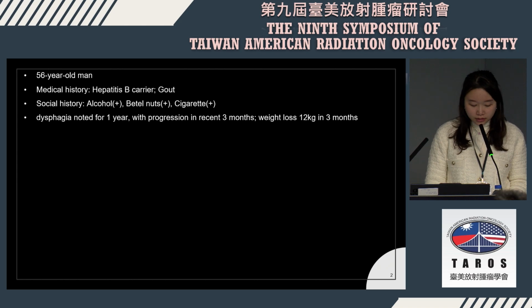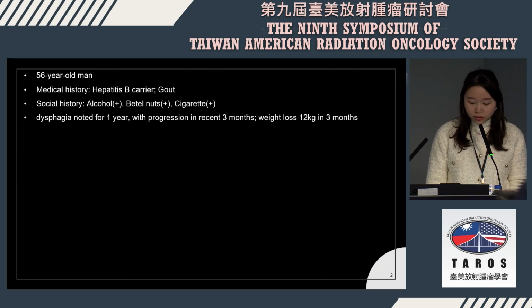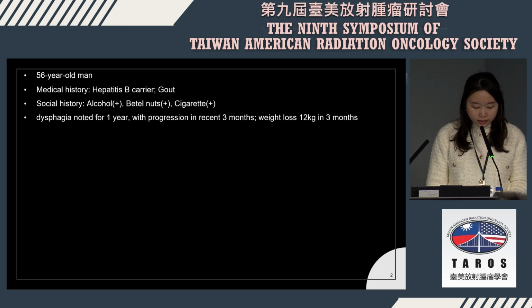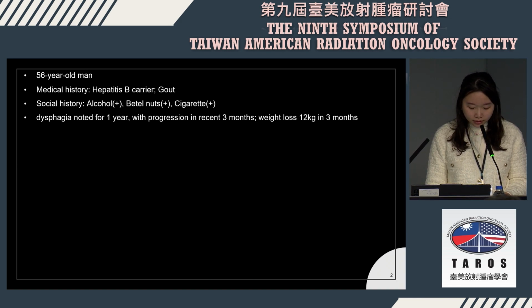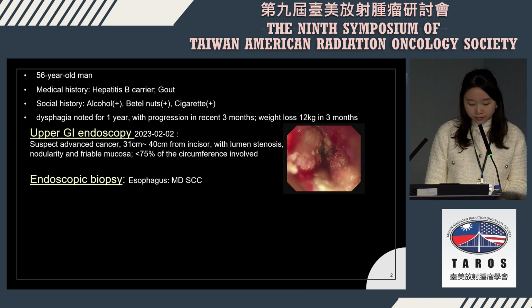This is a 56-year-old man who is a hepatitis B carrier with a history of gout. He also has a significant history of alcohol consumption, betel nut chewing, and smoking. He initially experienced dysphagia for 1 year, which progressively worsened over the past 3 months. During this period, he also suffered from significant weight loss of 12 kilograms, further raising concerns for malignancy.